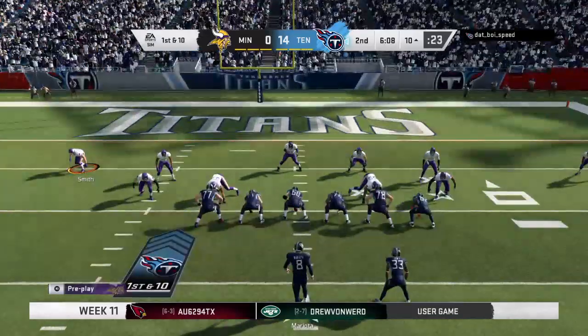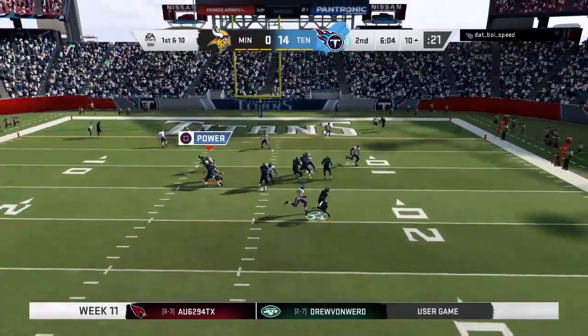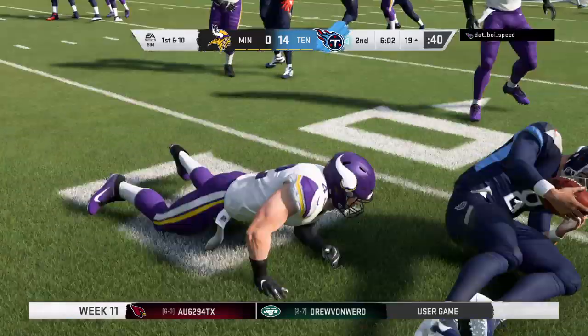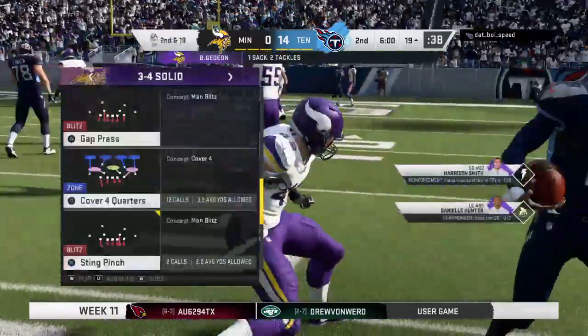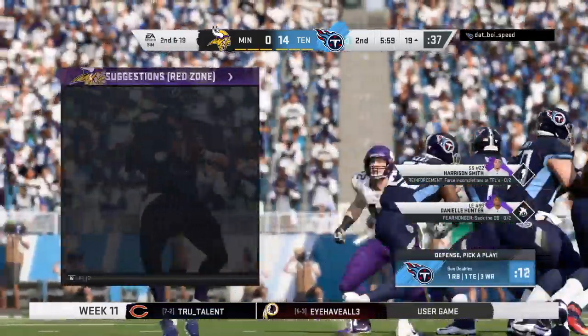Hey, who's got him? Someone cover it. That type of indecision can open up to even more big plays. And he can't get rid of it. He's taken down. Ben Gideon, he's the one that got home and takes him down for a loss of 9.